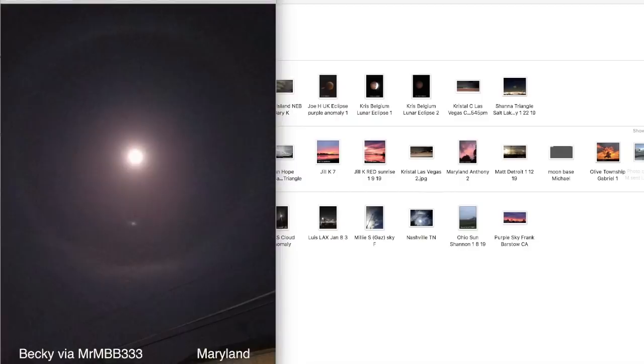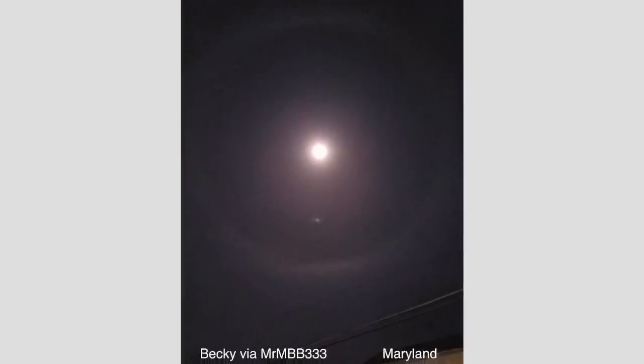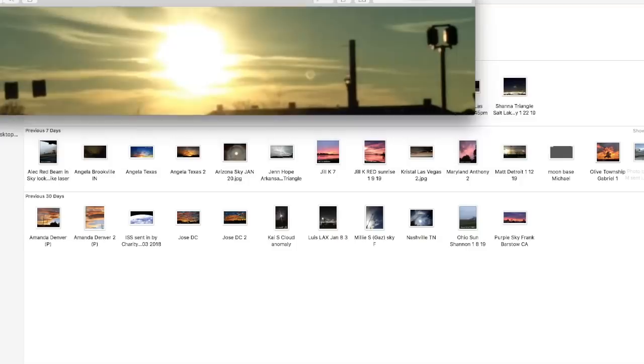Been seeing this phenomenon here recently, especially since the eclipse, prior to the eclipse. After the eclipse, we've been seeing a few, not a lot, but a few moon halos coming in. And this is an example of a moon halo. This was sent in by Becky from Maryland. And I've got some other ones also. I think they're at the Sky Phenomenon Photo Gallery at the website. Got a couple more photos to finish up with, guys, and I've got a lot more to get to. Thank you guys for sharing. I really do appreciate it, and I'm working hard to get through all of the emails.